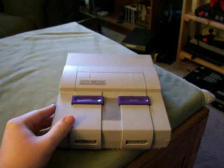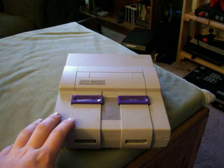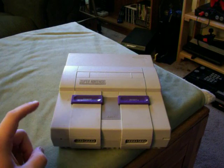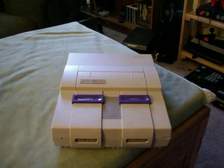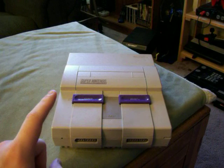I'm going to talk about the Super Nintendo, which I think everyone can say was probably one of Nintendo's best consoles, though you could probably say that about every one of their consoles, except for the Virtual Boy, the black sheep of the family. Not this. The Virtual Boy. Not that. That is awesome.